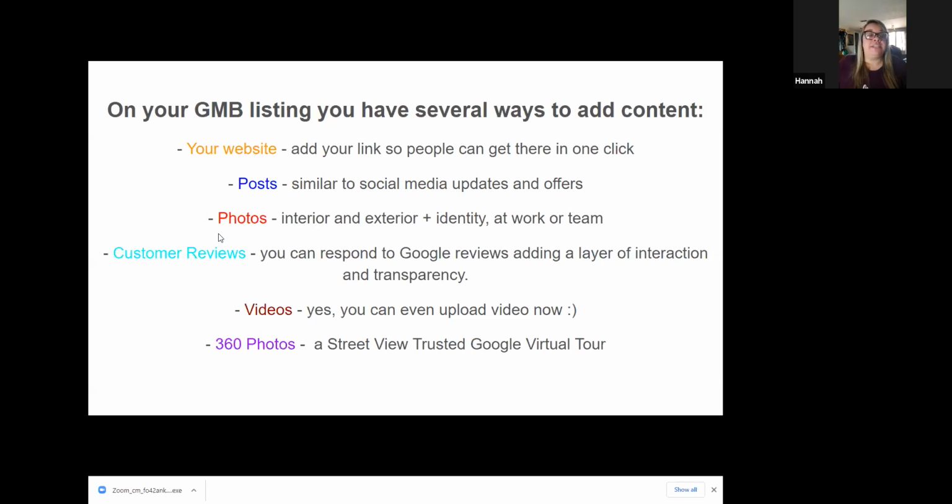And also 360 photos. Okay, this is where I can help you as well. So a Google Trusted Street View Tour, those are different than what we do on properties. Okay, we use the same technology, the same equipment, it's the same quality, they're just going to look a little bit different. And when you have a Google Street View Tour on your Google My Business page, Google's going to prioritize you over anyone who does not have one, because it is a Google product.